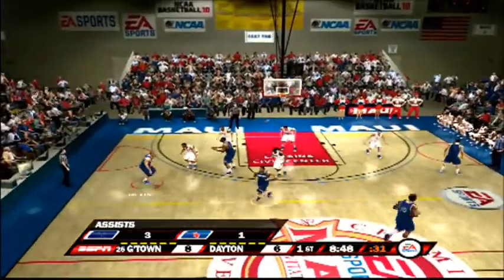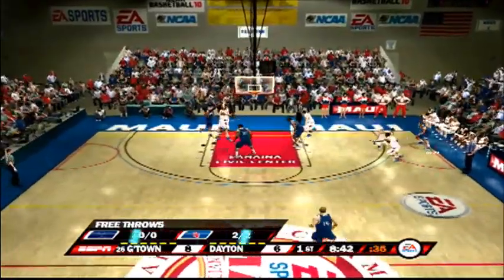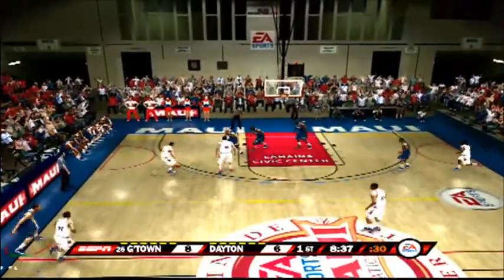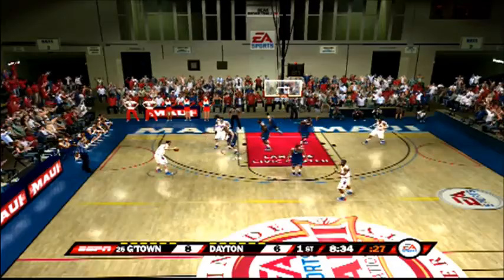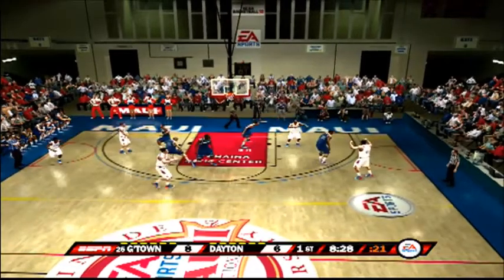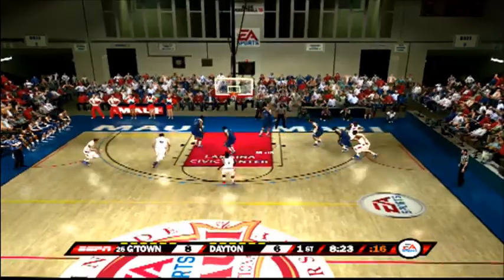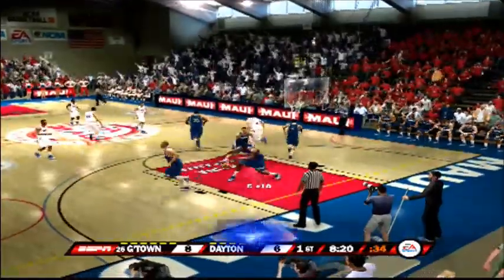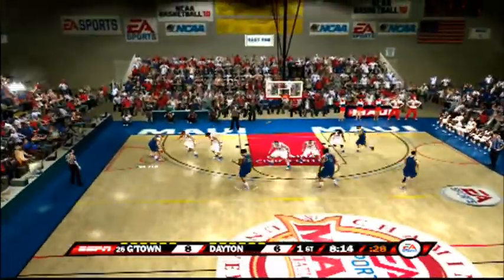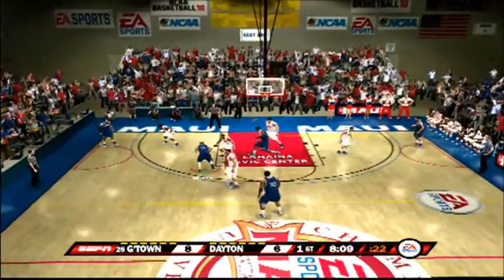Moving it around the perimeter. From the corner, the missed shot. On the left side. On the dribble, gives it up. Ball down low, puts it on the floor. Fadeaway. Nope. As we continue to track the game's tempo, we've seen a combination of both short and long possessions here, Brad. Nothing wrong with that if that's your team's ideal style of play.